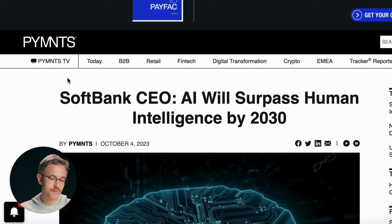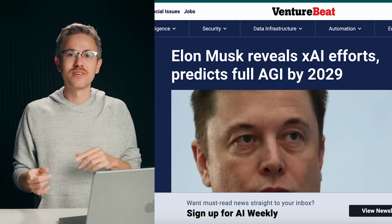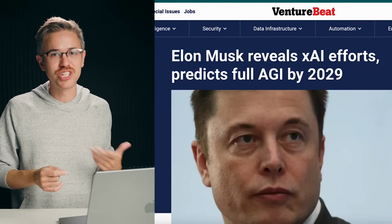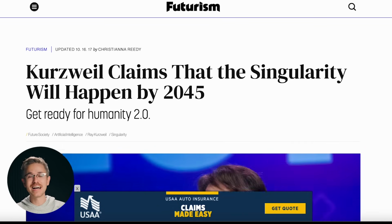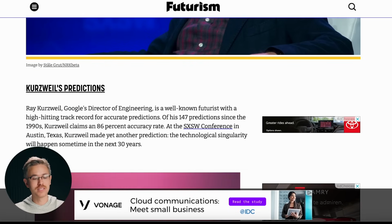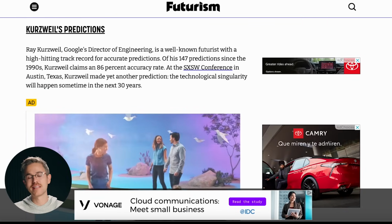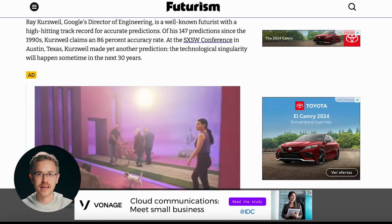There's also big news this last week about artificial intelligence compared to human intelligence. So essentially, the CEO of SoftBank came out and said that AI will surpass human intelligence by the year 2030. That echoes what Elon said a few weeks ago, where he said AGI would essentially be here by the year 2029. And that echoes what Ray Kurzweil from Google said, which was by the year 2029, AI will essentially pass a real authoritative Turing test. And by 2045, AI will have intelligence that's 1 billion times bigger than our own. And that is when essentially our consciousness and artificial intelligence will begin to merge. So that gives us about 22 years.